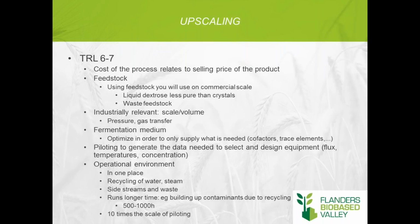Then, maybe I can tell that here, in the operational environment. So that's TRL 7 then. What are key factors in the operational environment? And that's what you want to test at TRL 7. You have to do it in one place actually, so it should be the fully integrated production process. And you can only simulate that in one place with real equipment, for instance, in a pilot facility.